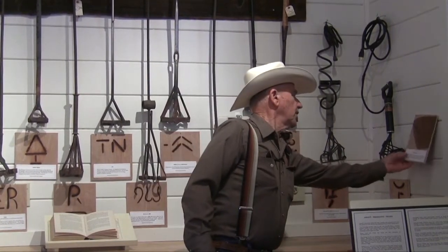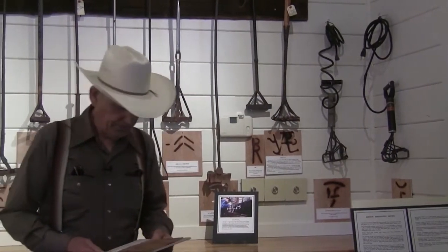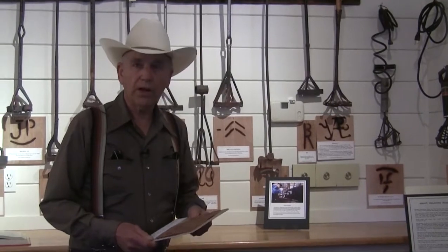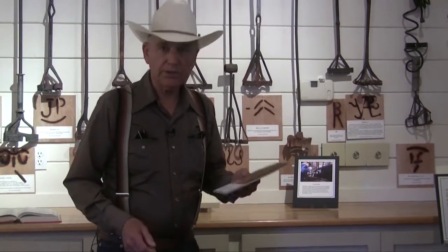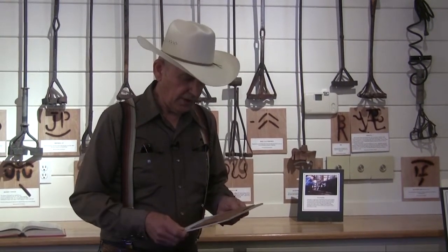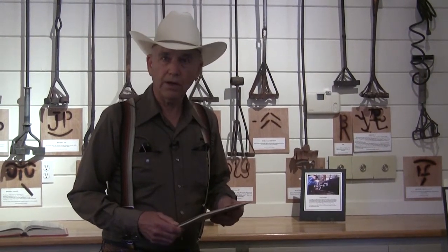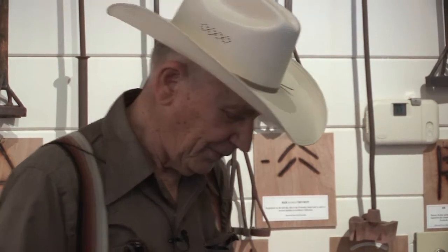Another thing about branding is that the hot iron brand damages the hide. This is a sample of a piece of leather from an animal that had been branded with a hot iron brand, and it leaves it rough and leaves a pattern in there. So there is value in not hot iron branding if you don't have to worry about the ownership of your cattle or the cattle being stolen.